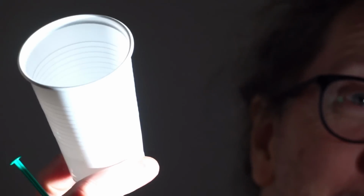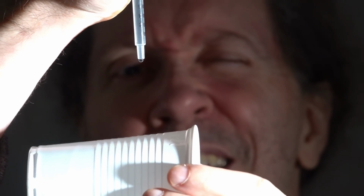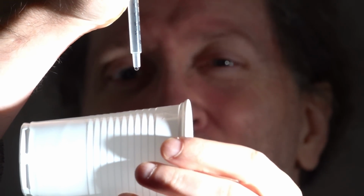So for this remarkable demonstration, you will need yourself a nothing special plastic cup. Just a regular polyethylene cup and some water. I've got mine in a syringe so you can see it better. So what we're going to do is we're going to get a nice little drop on the end of the syringe like that. Then you're going to charge up the cup with static electricity like that. And then just going to bring one up to the other. And boom! And does it again.